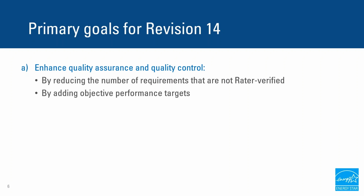For Rev 14 of the Single Family New Homes Program, we have a few primary goals. The first is building on a theme that you've already heard us discussing quite a bit over the last year. That's to enhance the quality assurance and quality control of our program. And with this revision, we're doing that in 2 ways. First, by reducing the number of requirements that are not radar verified. And the second is by adding objective performance targets so we're more confident that every certified home meets our intent.